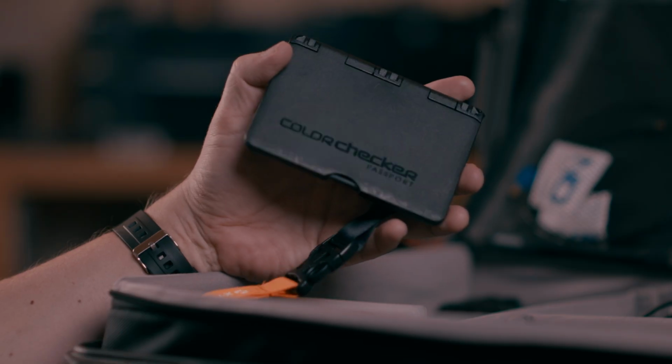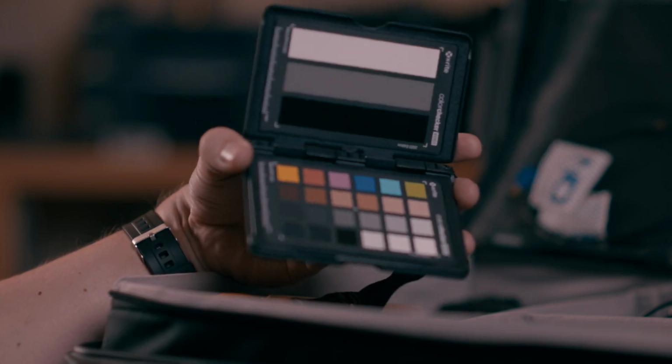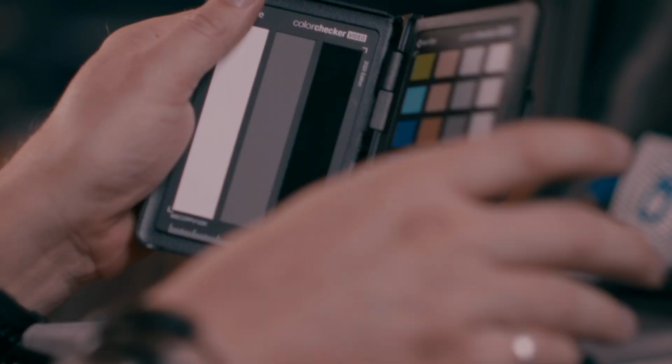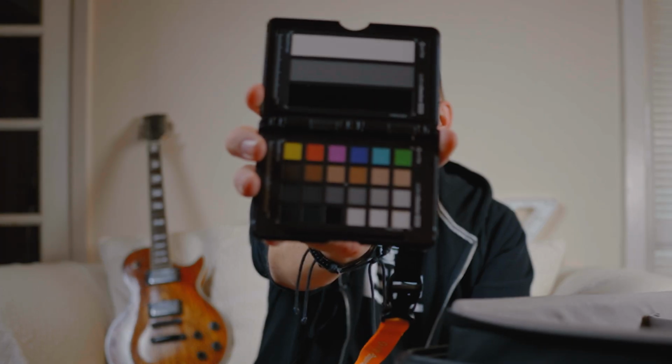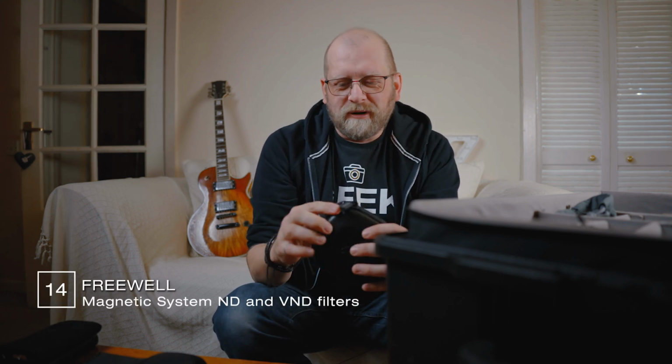I got this. I always wanted one of these, the white balance boxes. If the light would be very difficult, fluorescent or something, I'd probably stick with this and color grade from that. But yeah, it's one of those unnecessarily expensive things you can actually pick the colors from to get your white balance properly. Filters. This is a Freewell set of magnetic system filters.